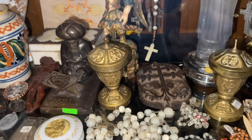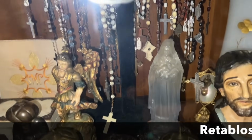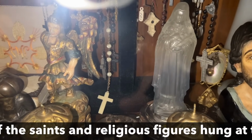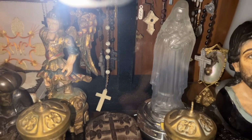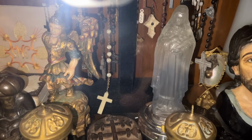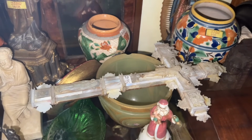Lots of rosaries and carving. I'd be interested to see if there are any retablos. Now that bone-carved cross next to the glass Madonna, just to the left of it, has a little circle in the middle, and I bet that contains the Stanhope, and when you look in it, you'll see a very, very miniature printing of the Lord's Prayer. This crucifix is quite pretty with all of the mother of pearl inlay.